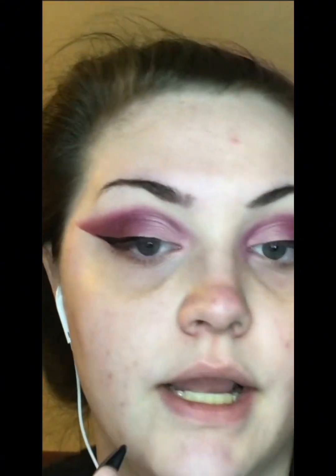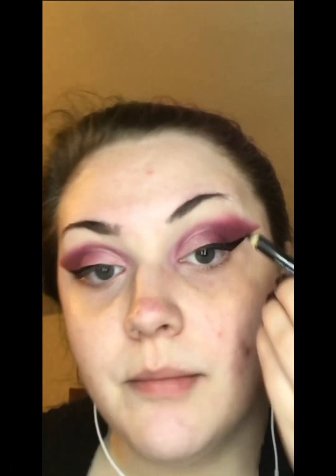Okay, I did the other eye, and I'm not sure if she does the eyeshadow underneath before or after everything, so I'm just going to do it now. I'm going to take my eye pencil and do both the waterline and the upper line of the eyelid. What is that called? Don't know. This is an Essence pencil in the shade Black.